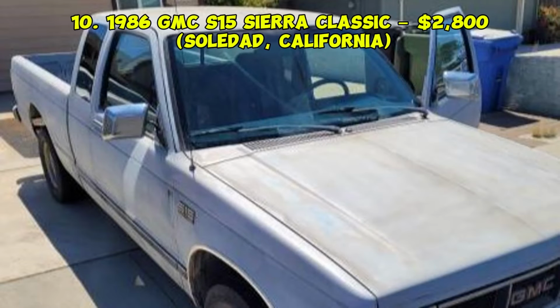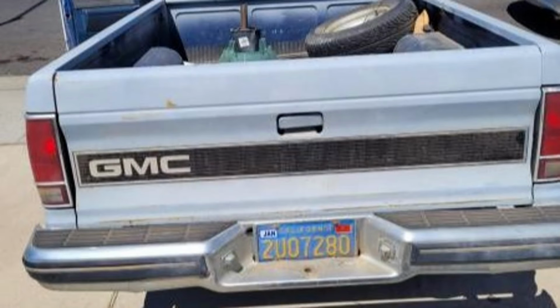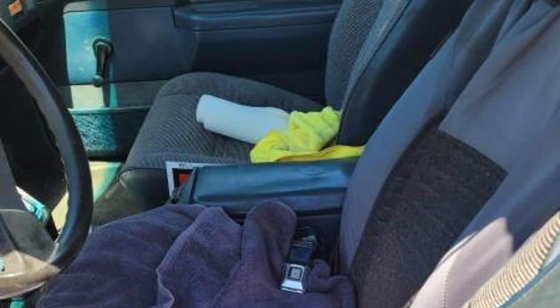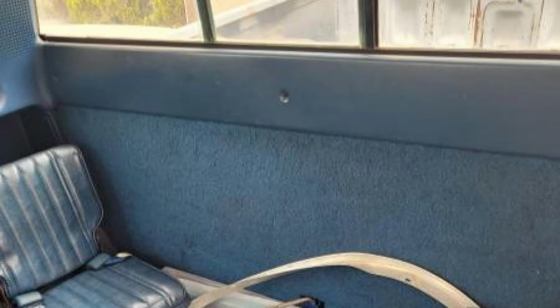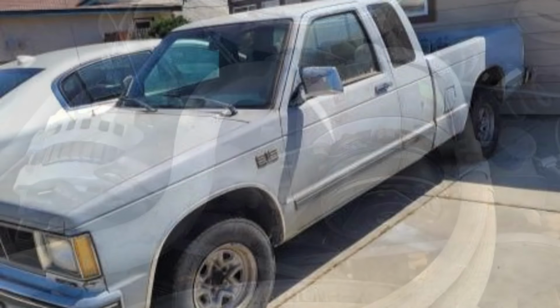Number 10. 1986 GMC S15 Sierra Classic, $2,800, Soledad, California. This 1986 GMC S15 Sierra Classic is a hard-to-find extended cab model with a 6-cylinder engine and automatic transmission. With 163,788 miles, it runs well and remains in good condition for its age. Compact GMC pickups from the 1980s are gaining collector attention, and this one offers a clean foundation for a light restoration or daily classic driver.